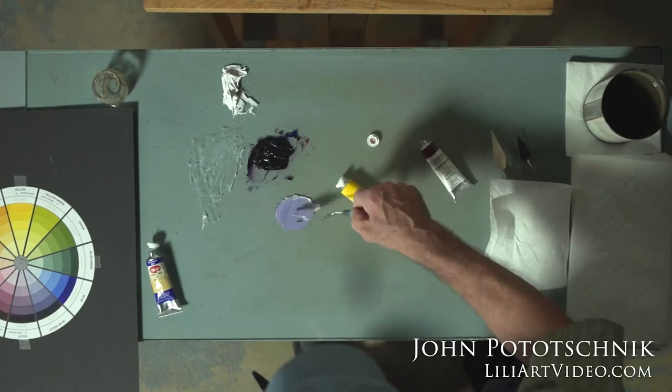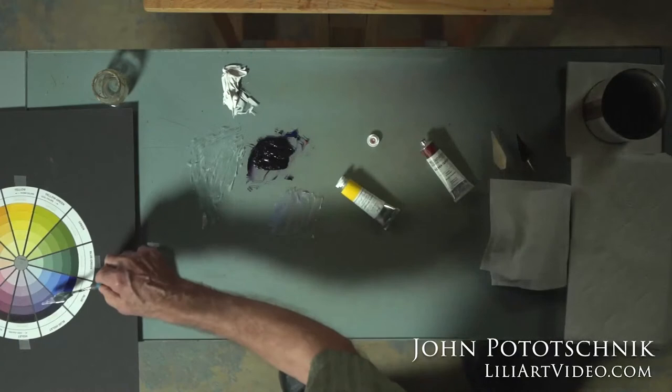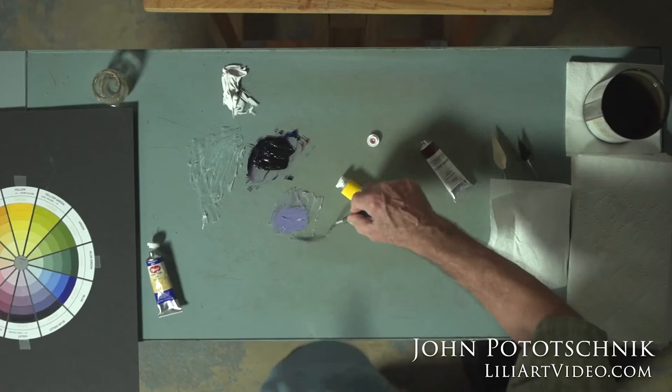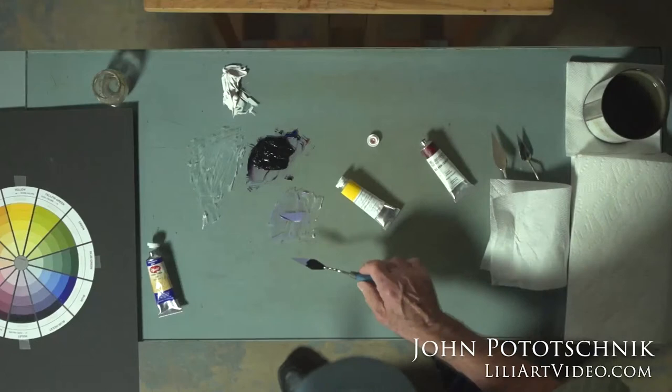We might not be too far off, actually. Mix that up really good. Take that, put that on the palette knife, lay it over here. We're pretty close. It's amazing. That's pretty close. Wow, that went pretty easy. Okay, we'll just leave that. So we've got the blue-violet.